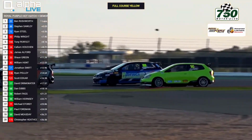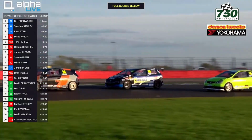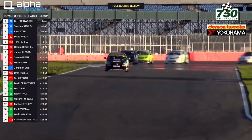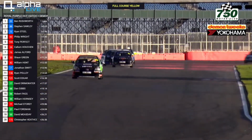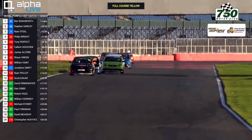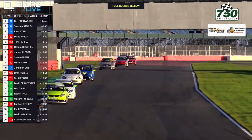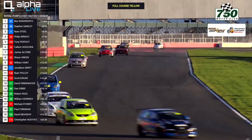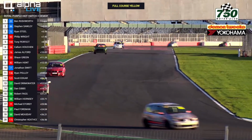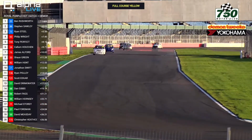I don't think Ryan Steele can believe his luck here, because he's half the length of the straight ahead of anyone else. And then, of course, you'll see the car with the lights flashing and think, we'll do it all again. Yeah, he has, although really he's not got any of the Class A cars to worry about particularly.